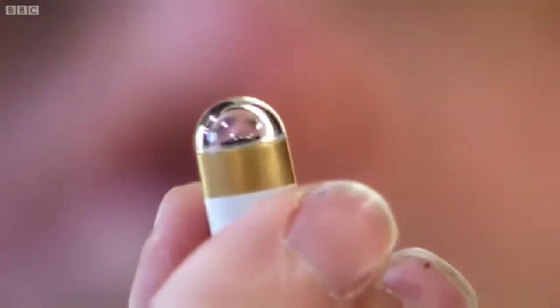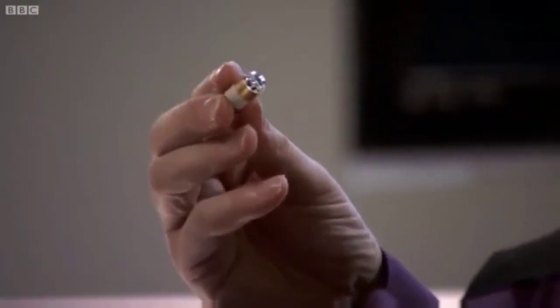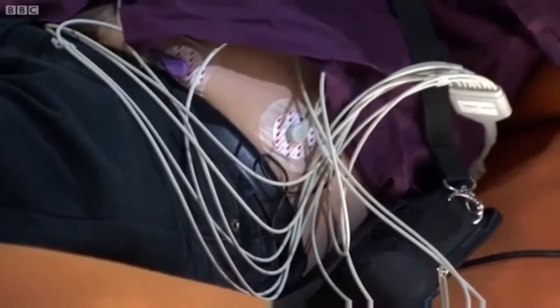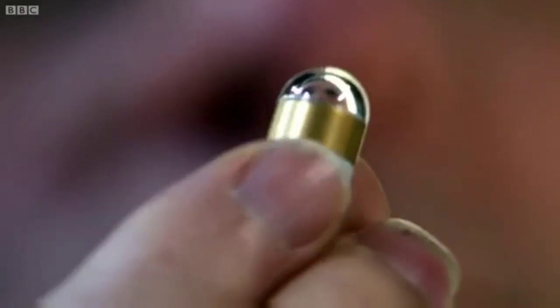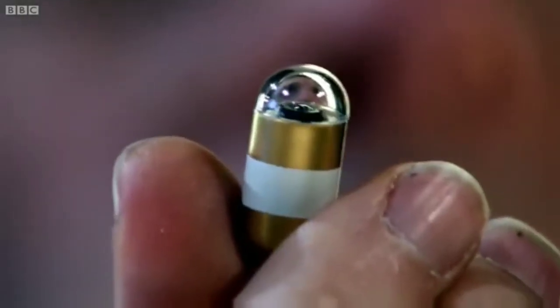This pill houses a mini film crew, complete with lights and camera. It will take pictures 3 times a second and transmit them to screens here in the Science Museum via sensors on my body. So, Michael, ready when you are. Okay. You pop that into your mouth.